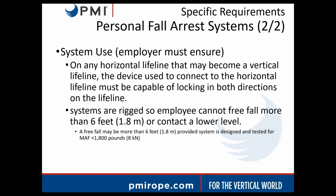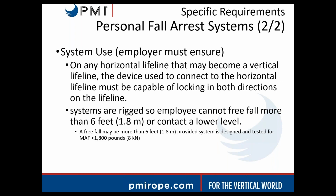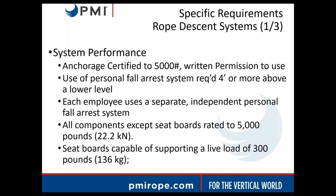The systems also have to be rigged so the employee can't free fall more than 6 feet or contact another level. Those were requirements, sorry about that, for personal fall arrest systems. Let's talk now about rope descent systems. We're getting just a little bit closer to rope access here. We're not at rope access, but we're getting closer.